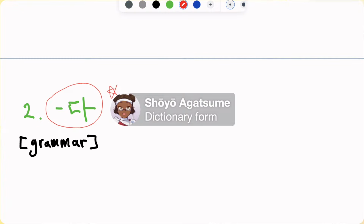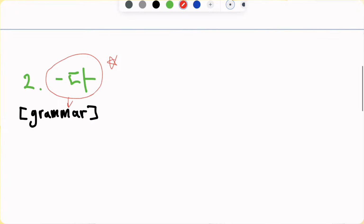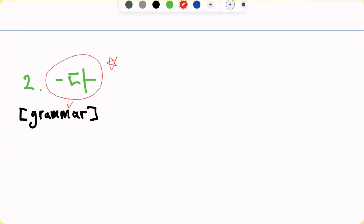It has conjugation rules, which is what we're looking at now. Here, just to make sure it's not a dictionary form, it's different from dictionary form. Dictionary form is just plain 다 without any conjugations, so you cannot use that form in sentences.